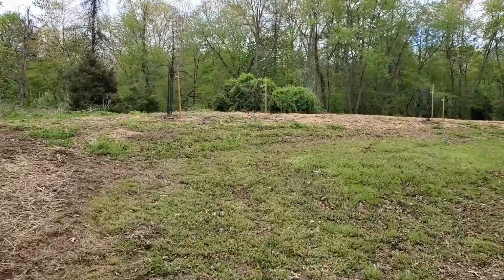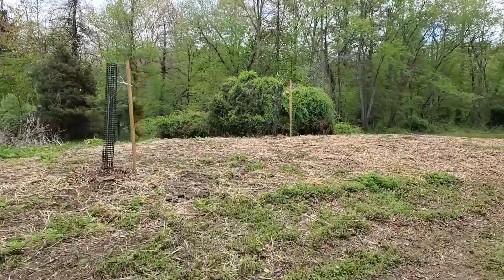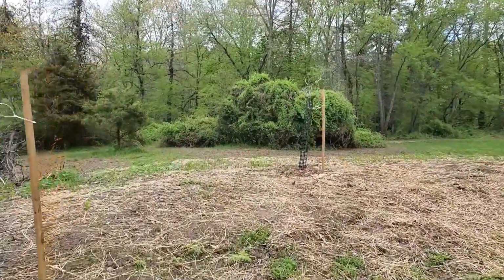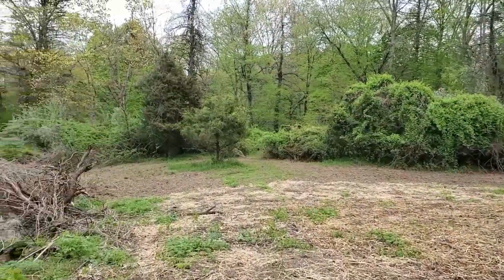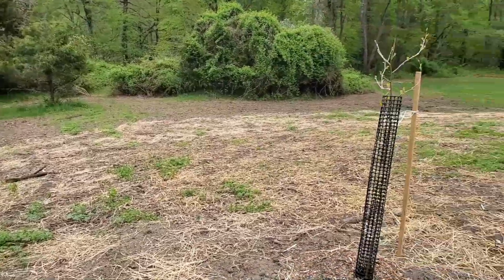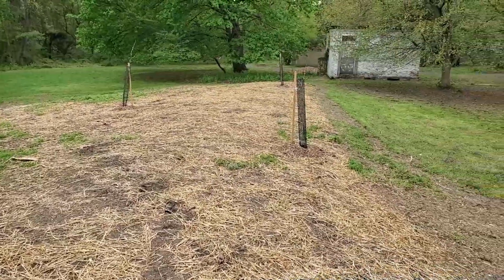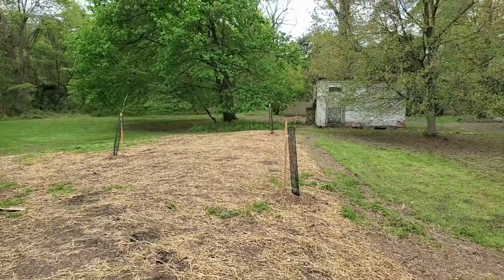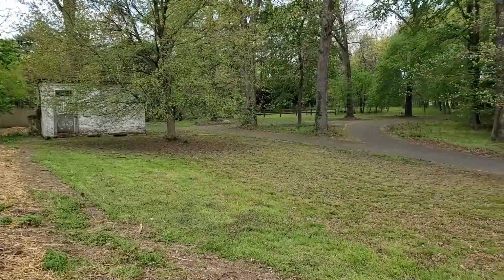So now you can actually see what was behind all these bushes and trees that were here. I mean, it's not much to look at, but still, it's cool now that this is all open, and we have new trees planted. Don't know what they are, but there's 4 new ones there. And I guess we'll see what they do with it after that.